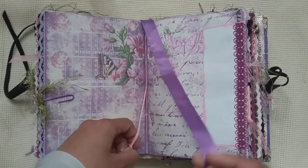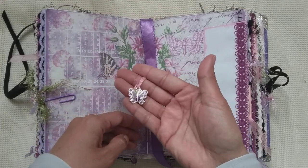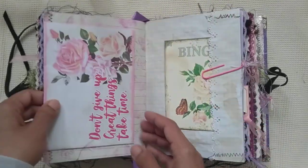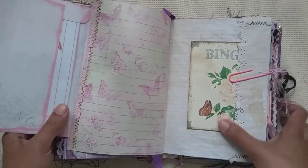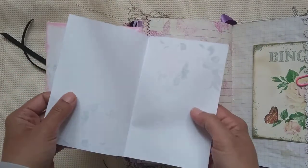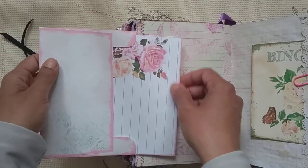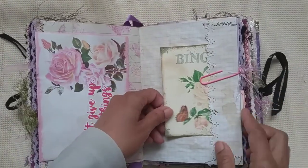It's got a bookmark, a ribbon bookmark there, and that's a little jewelled butterfly enamelled as well. That's got a little tuck spot there for you to add something. Envelope there. Don't give up. Great things take time. Great advice for everyone. Could glue that together if you wanted it more of an index card style, but in journaling we all like more space, don't we? So another bingo card.